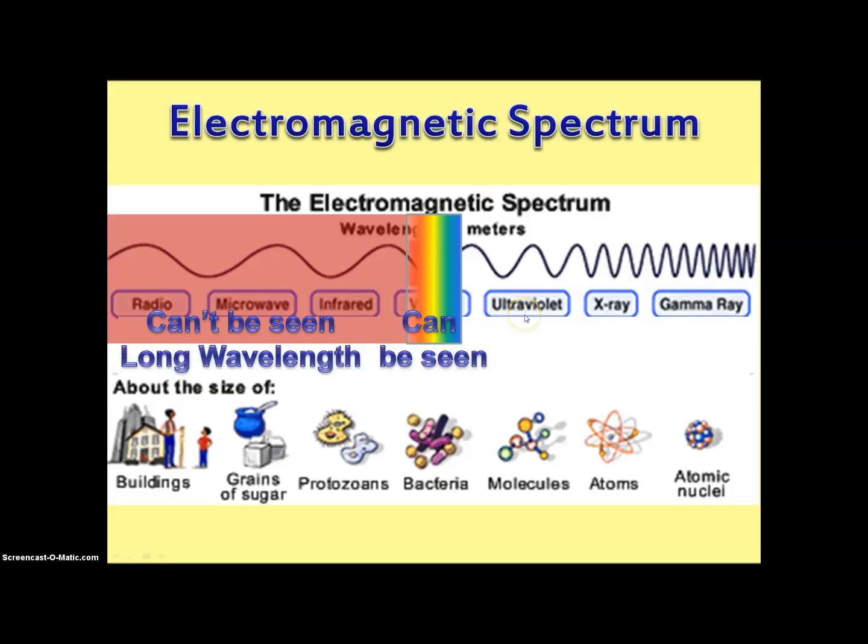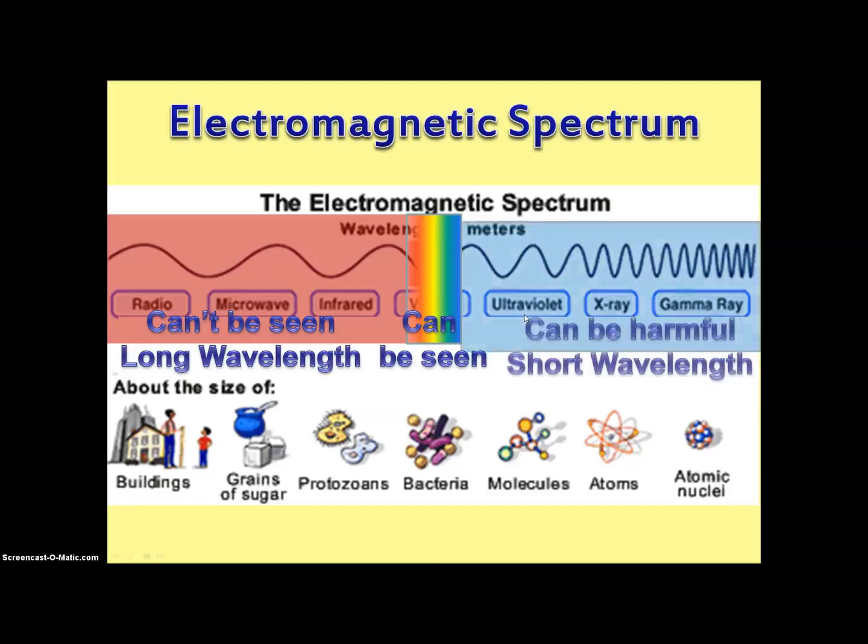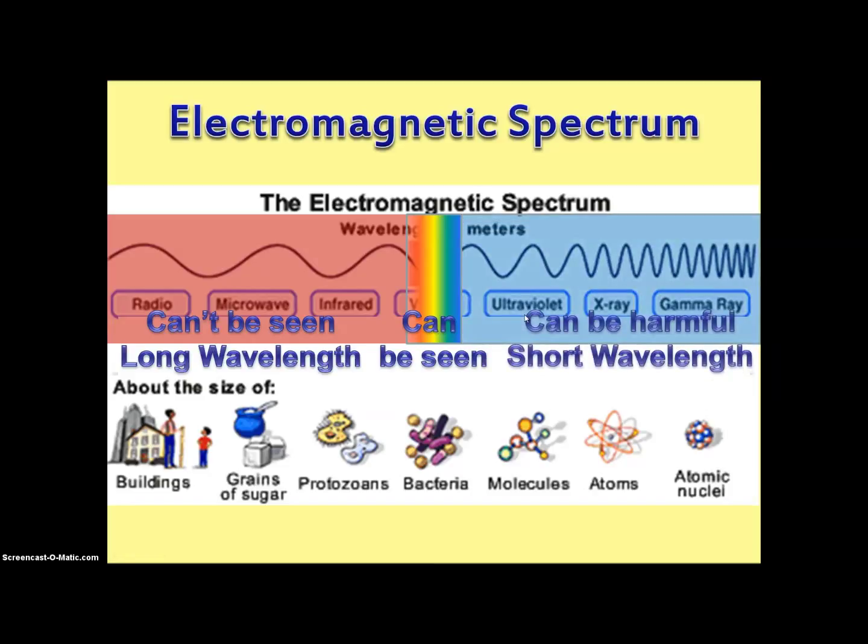And then, continuing on with more invisible light, you have the smaller wavelengths on the right-hand side of the spectrum here. You have ultraviolet. That's the light that comes from the sun. It's very small. Those waves would be as small as, say, an H2O or a water molecule. These are more harmful to humans. Shorter wavelength means it has higher frequency, which means it has higher energy, and so ultraviolet light can actually damage your skin.